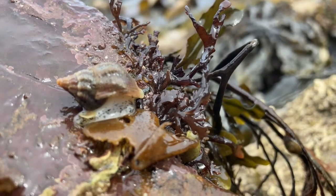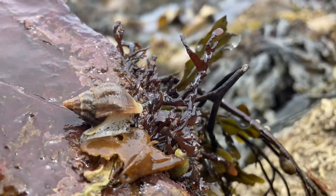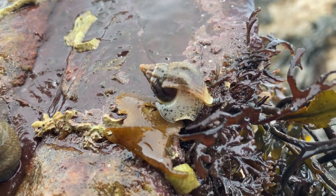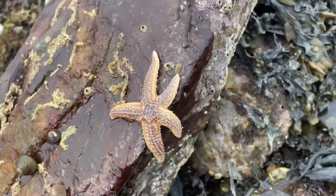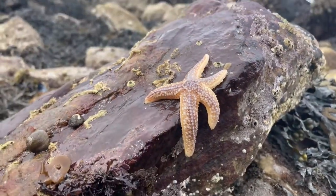And this is cool. So this is a predator, which is a dog whelk. So it will go along and use this tube at the front to sniff out, maybe sniff's not the right word, but use its sensory organs in a way that's almost sniffing to hunt down limpets and things to eat. Another amazing predator on the rocky shore is starfish.